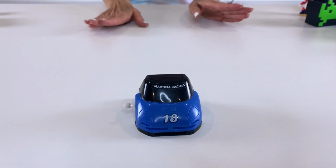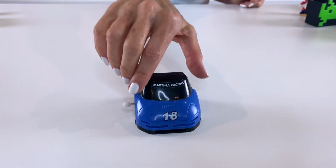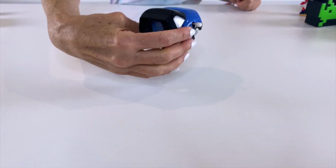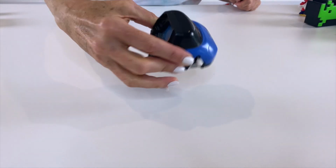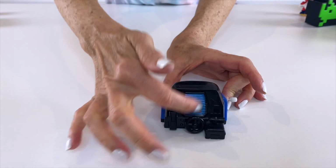This next toy is one of my favorites. Now, I've had this one for a long time, and it's so cool. It's different than any other wind-up toy in my collection. This is an arcade game that's a racing car. So this is one of those games where you actually sat in the seat and you were controlling the car. You can see the front of the car, it says Martina Racing, it's number 18, and then on the back side is actually the screen, and watch this.